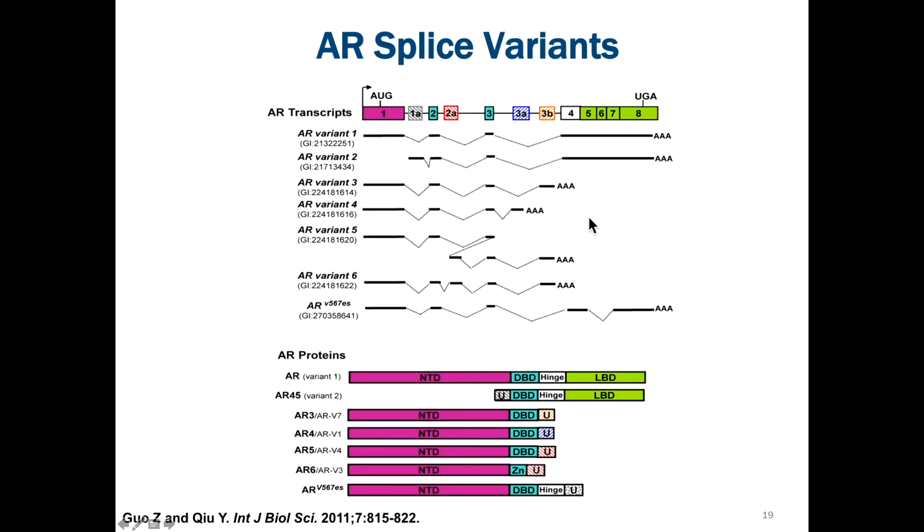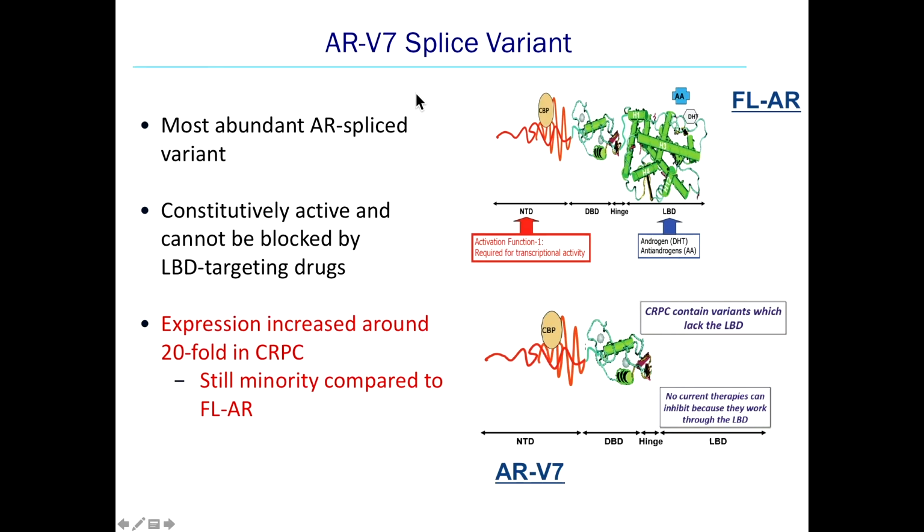So the one thing that's gotten a lot of attention, and this is why I went through the androgen receptor with you very closely, are what we call AR splice variants. The one that we know is commercially available, that you can order, is ARV7. But just understand that anything that affects this intron and these domains can result in a variant. Still, the one that we commonly talk about is this ARV7 splice variant, the most abundant AR splice variant.